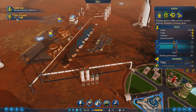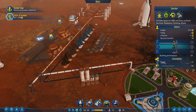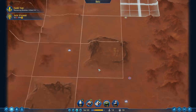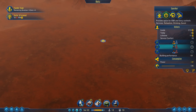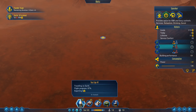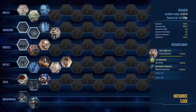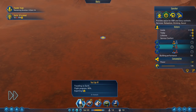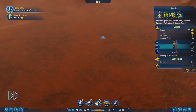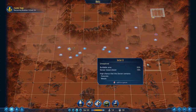Oh, nice. Look, 32 metal, 509, whatever that is. There it is up there. Excellent. Well, I know what it is. It's metal. I'm not quite sure what the 509 relates to, how much money that's going to give us. Is our rocket home yet? Not yet. Let's keep an eye on our money. 2,920 million. And when that gets home, if that goes up, that could be quite good. Okay, is there any more sectors? We're scanning that one there.